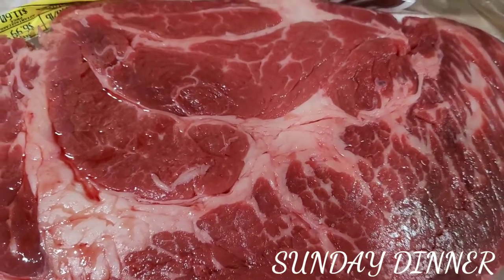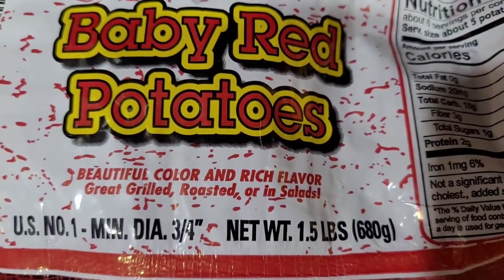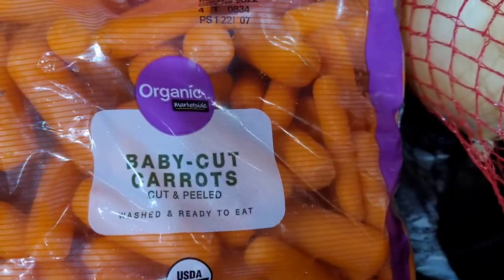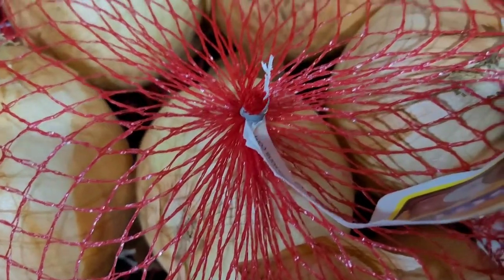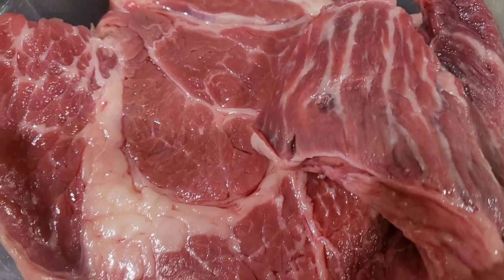All right, y'all. So for dinner tonight, I'm going to be making a pot roast in the crock pot. Here is my meat right here. I'm going to go ahead and get that washed off. And then I also purchased some baby red potatoes. We love these when I make the pot roast and things like that. I also got some of the baby cut carrots, as you can see right here, organic. We like those as well. I was going to chop them up, but I decided to go ahead and leave them like they are, honey. Doing too much. And then I also purchased some onions. I always got to have me some onions in some type of crock pot meal. Yeah, it just gives it more flavor.